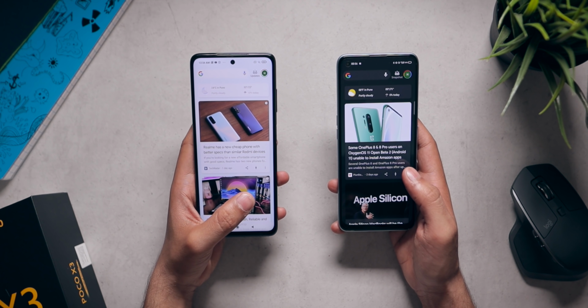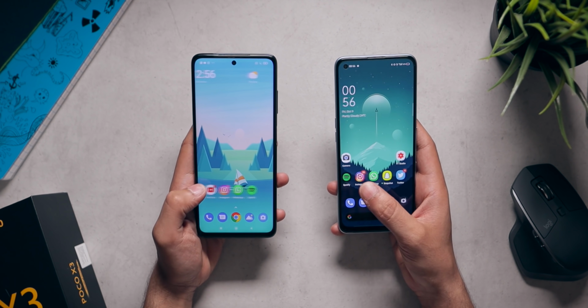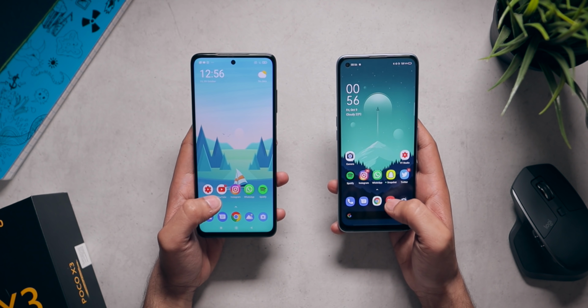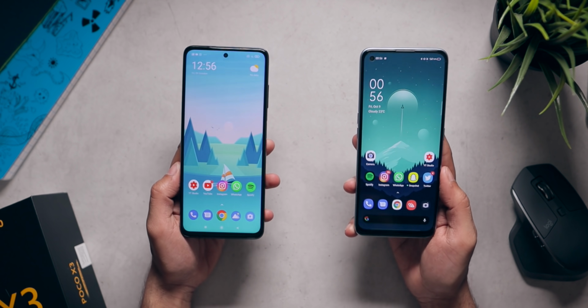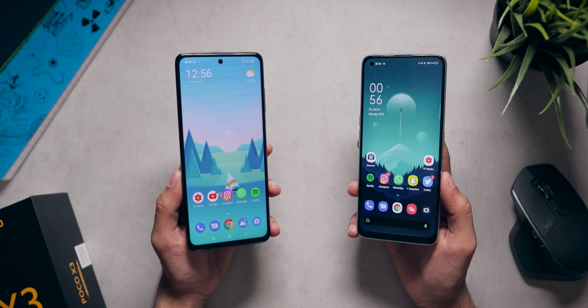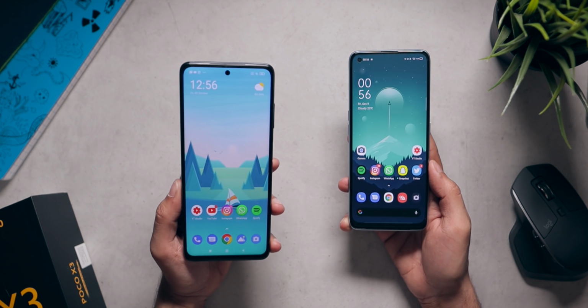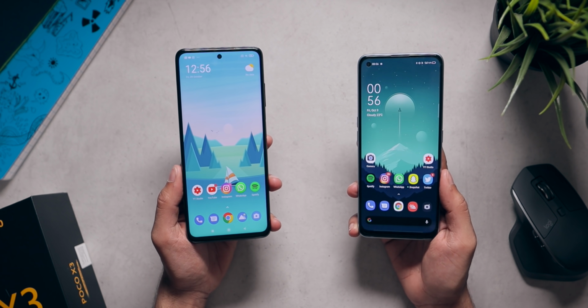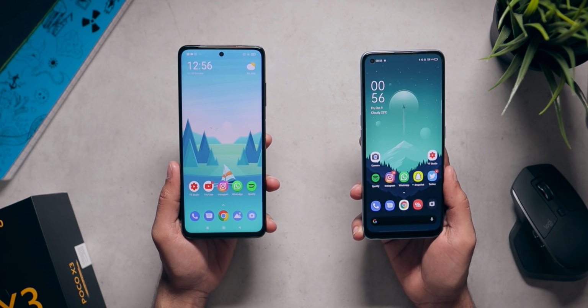So those were the differences between both of these phones. Apart from that, they are very similar in terms of performance, USB Type-C port, headphone jack, and also in terms of the software. Both of them come with a lot of bloatware. Both of them are Chinese brands. I know this is a point of concern to a lot of people out there, so why not just put it out there? Both of them are Chinese brands but manufactured in India, so please keep that in mind as well.